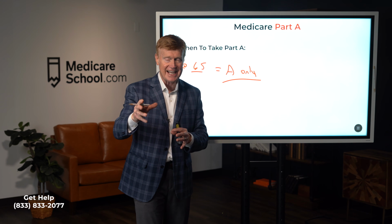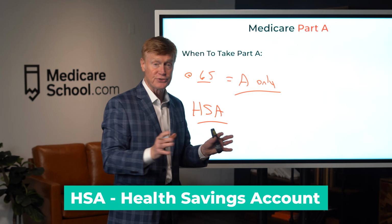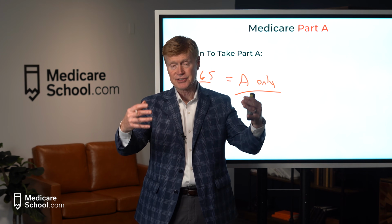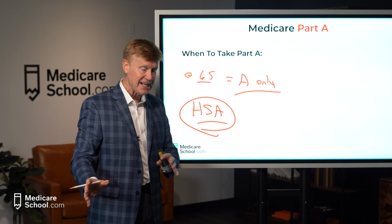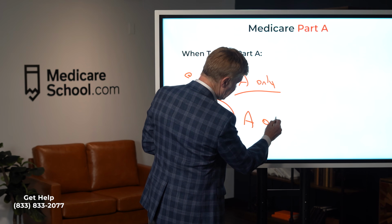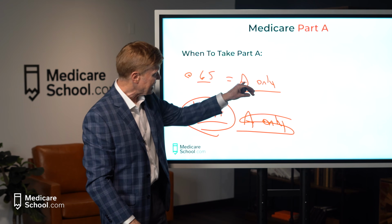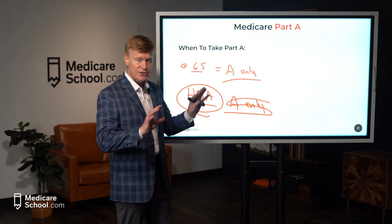But if you're going to keep working and you are putting money into an HSA, these are called health savings accounts. Remember, the money goes in pre-tax, it grows tax deferred, and if you use it on qualifying medical expenses, it is tax exempt forever. And so the point is HSAs are kind of like a healthcare IRA. If you're contributing to that, then when it comes to A only, I wouldn't do that either. Just don't do anything with A. Don't do anything with B. It's not necessary. Because if I take A only, I can no longer put new money into my HSA. So if that's something you want to do, again, don't even take A only.